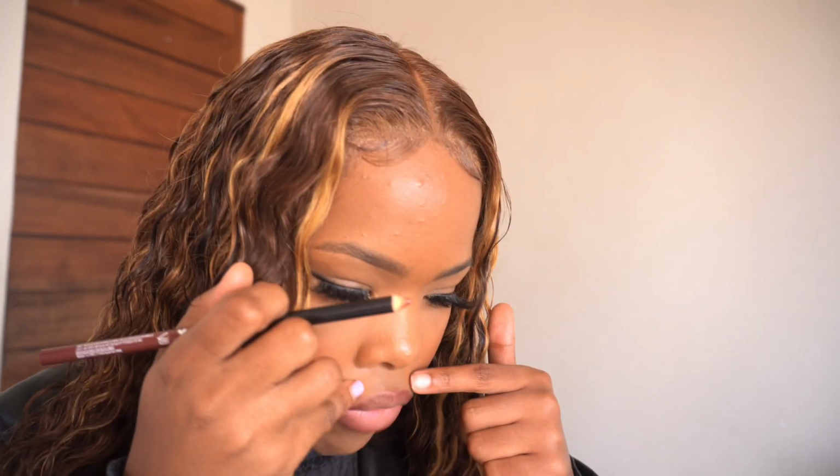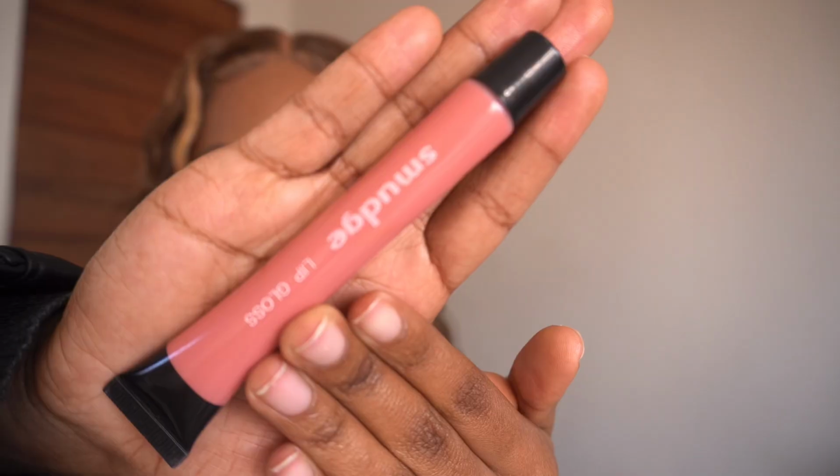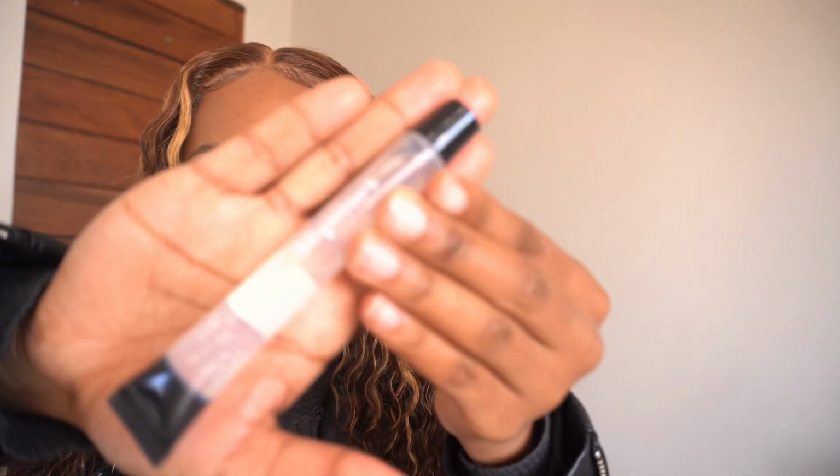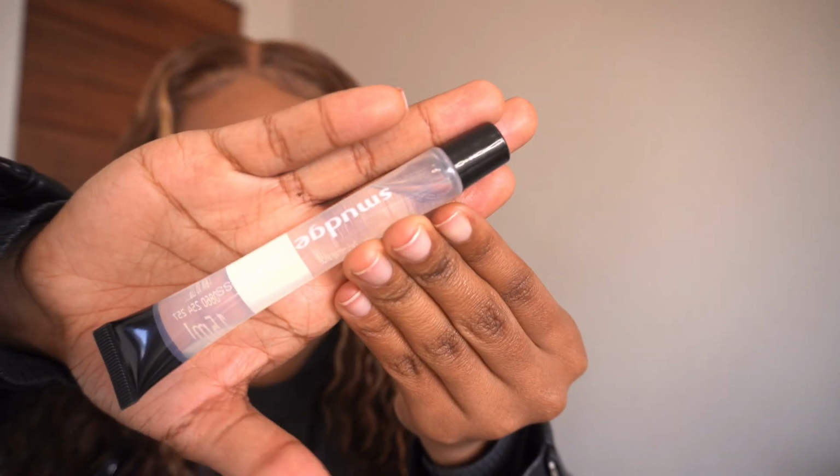So I slightly overline my lips. I don't know, I just like the way it looks when they are overlined. So now I'm going to take my Smudge lip gloss in the shade Nude Pink and just apply it. And then I'm going to take the clear Smudge lip gloss and just go over this.